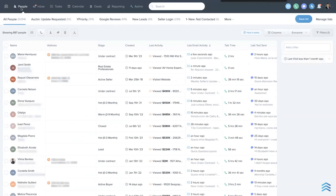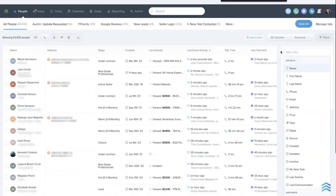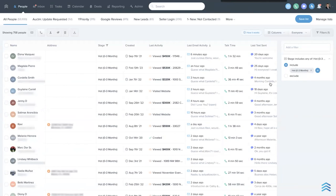All right, perfect. So I can go in with FollowBoss and use all my filters. So I can do stage, right? So this is a very, let's just say hot, right? So this is a very common thing. And this is what I find a little bit complicated with a lot of other systems, right?